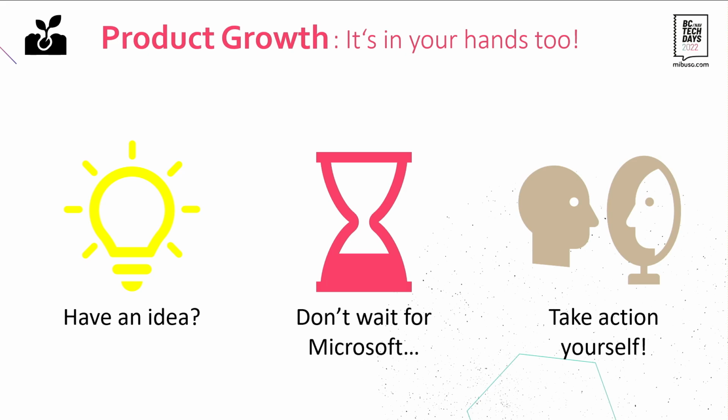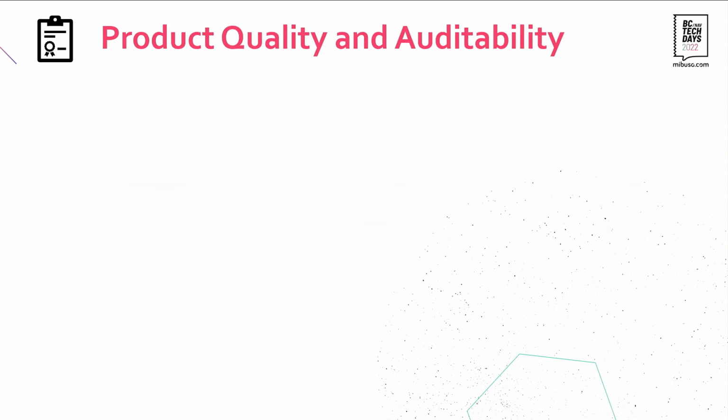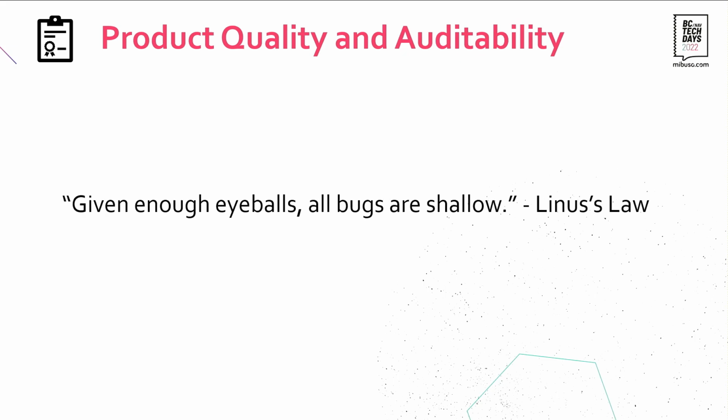So the new model that we're having here is bidirectional. You have the development of the product platform just as much in your own hands now as previously we had it. So seize that opportunity. But enough about product growth. I guess you get the picture by now.